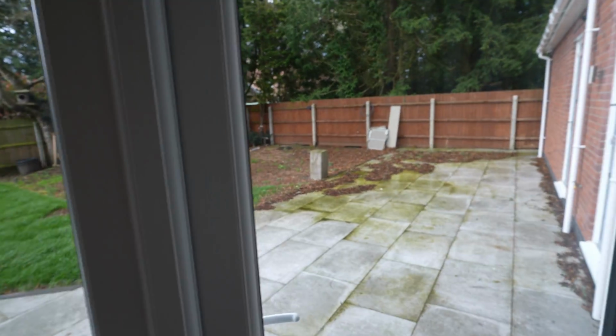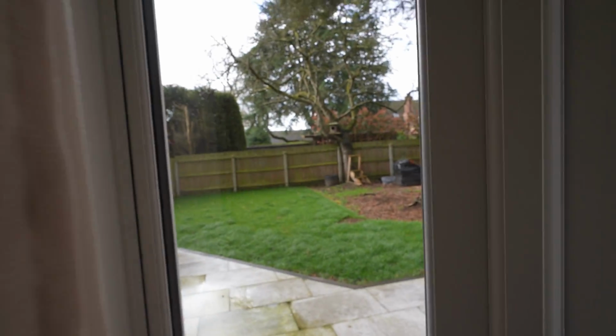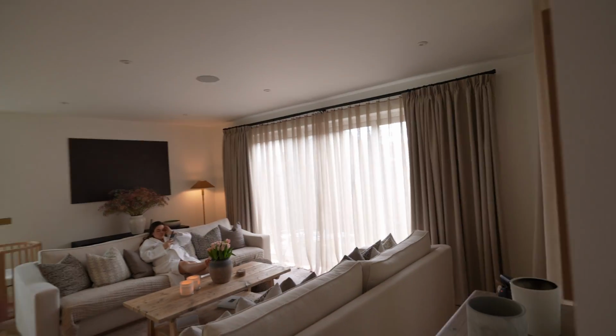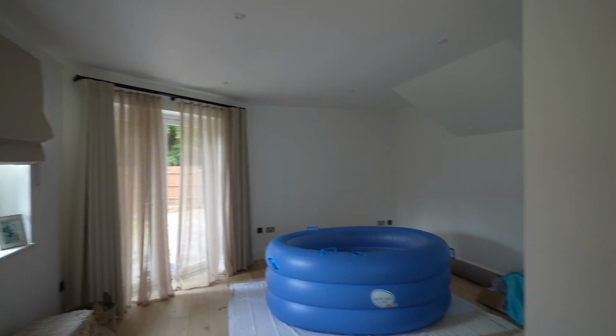Garden, we've yet to start on the garden. This is the garden here. It's got amazing trees and all sorts in there. It sort of goes round to that side. These doors are great because they're all bifold doors, so in the summer we're predicting you can open all of those doors, the doors in the dining room, and just sort of live out there.